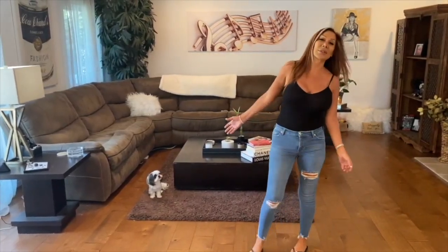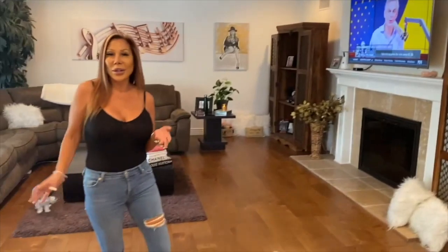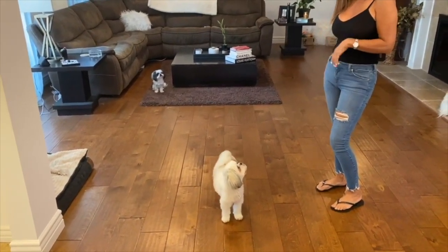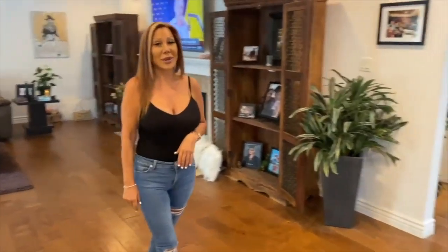So this is where I sit most of the time, and I watch TV. And I work a little bit sometimes sitting right there on the couch. These are my dogs, Coco and Bella. You guys probably see them on my Instagram all the time.